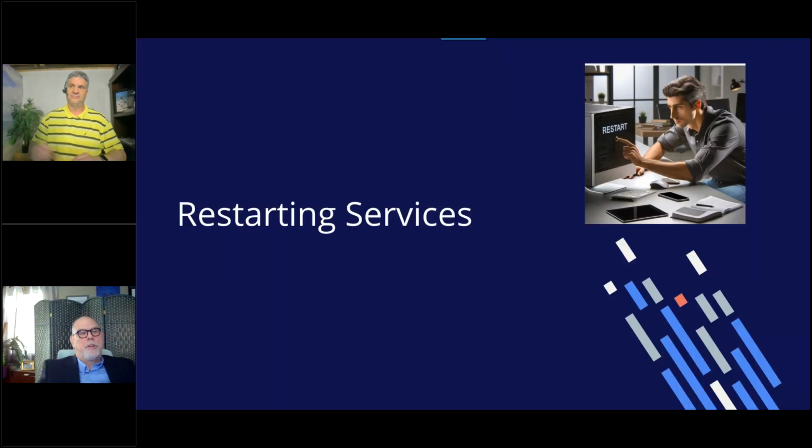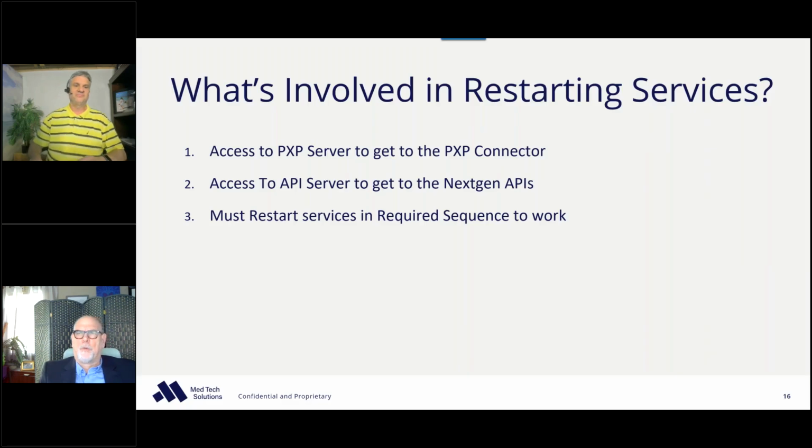Great. So I see the words restarting services. Why would you restart services, or what's this all about? Well, in a perfect world, the next gen portal would just be running 24/7, and I wouldn't have a job because I wouldn't have to come in and troubleshoot anything. Okay. So unfortunately, with computers, sometimes the communication breaks and we need to go and restore that communication.